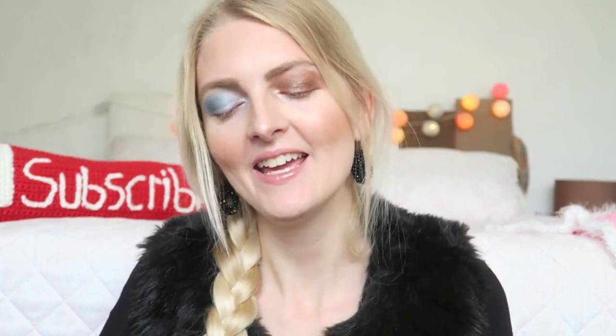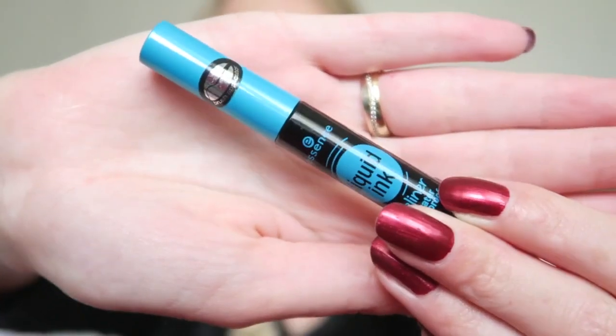I'm going to apply some eyeliner and mascara. The eyeliner I'm using is the Essence Liquid Ink Eyeliner, and the mascara is the Yves Rocher Sexy Build Mascara.